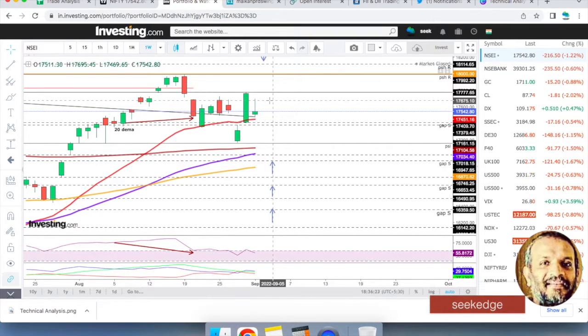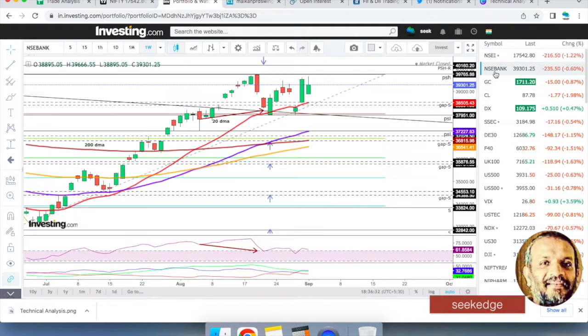It was a volatile expiry day today. Obviously, on expiry, those kinds of moves would be there. Momentum has slightly slipped down. So that's about Nifty, an inverted hammer inside.